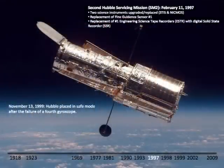The second servicing mission happened a few years later in 1997. And astronauts went up and replaced a couple of the instruments, replaced some of the batteries, the gyroscopes, the things on the telescope that make the telescope function. And then later on in 1999, we were already planning the third servicing mission, but one of the last gyroscopes failed. And so we had to basically turn off Hubble.